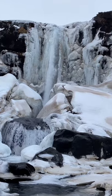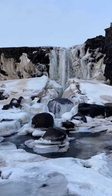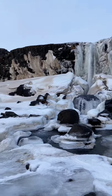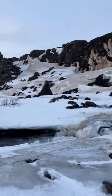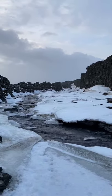I couldn't take my eyes off this beautiful half-frozen waterfall, and I personally loved visiting Iceland in winter, as in my opinion, these natural wonders look even more beautiful in winter.